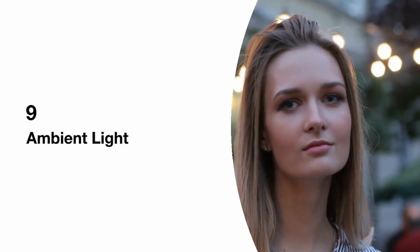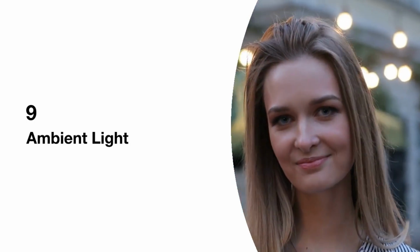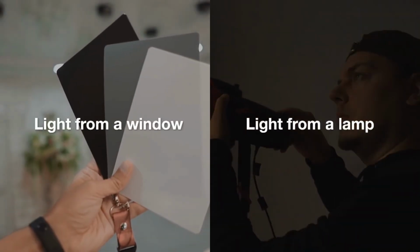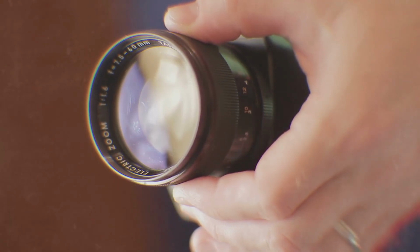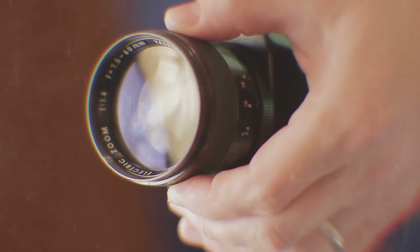Ambient light is the light that is already in the environment. It could be the light from a window or a lamp in the room. Using ambient light can create a natural and balanced look in your photos.